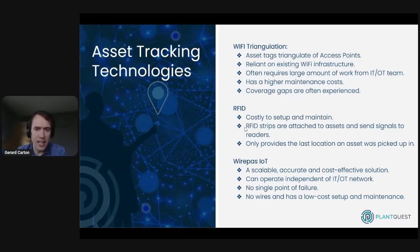And then finally, Wirepas, which is where we're trending to. It's a very scalable, accurate, and cost-effective solution. I'll go into more detail on it now, but it doesn't need to interact with your IT or OT network if it doesn't have to, and it's very low setup and wire-free.